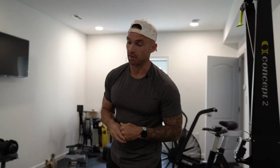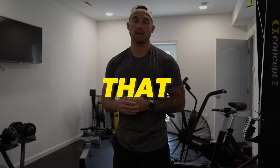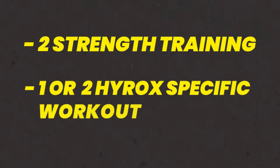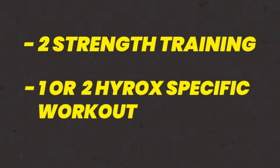It needs to be specific to the stations that you suck at, that you want to get better at, and even the stations that you're great at, so you really maximize that strength. But there's plenty of ways to set this up, but I would say you got 2 strength training workouts, 1 or 2 Hyrox specific workouts, and then of course the last one, which we'll talk about right now, and then we'll build out how I would set this training schedule up.